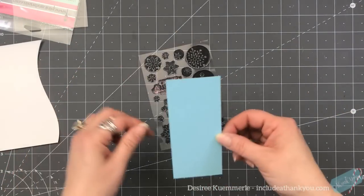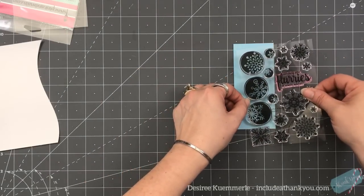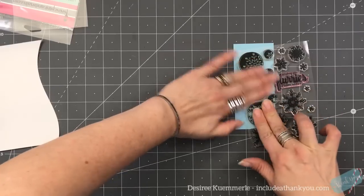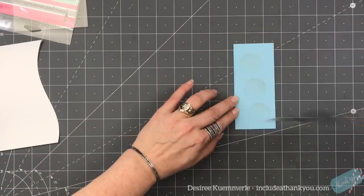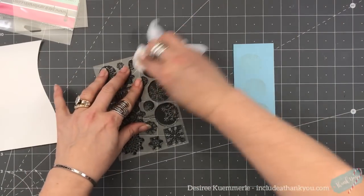Now, I'm going to do the same thing. And I want to offset it just a little bit. And all I need is just a faint hint of color. And I got it. Yes. Success. All right.